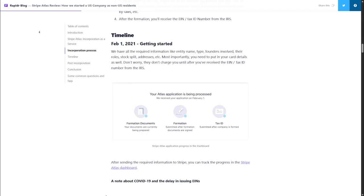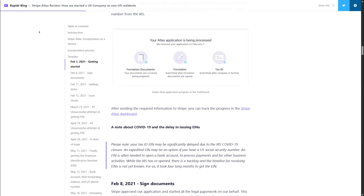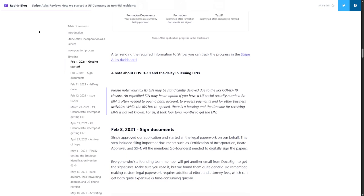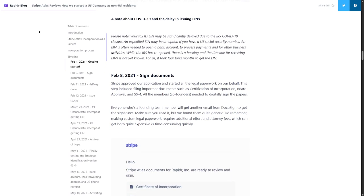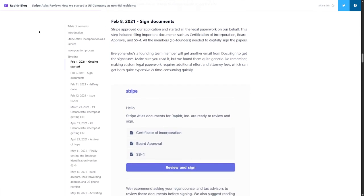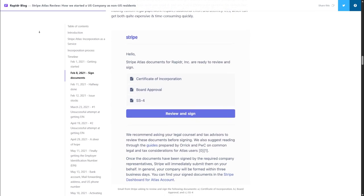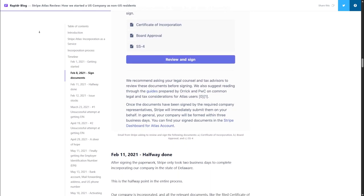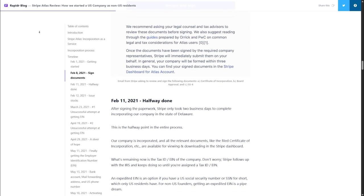So who is Stripe Atlas best for? It is best for non-US founders who want a US business identity. It is best for freelancers and consultants working with US clients. It is best for startups looking to raise US venture capital. It is also best for e-commerce sellers needing Stripe, Shopify, or Amazon integrations. It is also best for remote SaaS businesses serving a global audience. If your goal is to sell globally, raise capital, or just gain legitimacy in the United States market, this is one of the most efficient ways to do it.